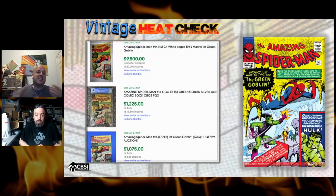First one we have is Amazing Spider-Man 14. I'm going to take this one because I love this book. I finally got myself a copy, and I'm thankful I got my copy before these prices. Because this has always been one of those books that's been highly sought, but the price never was. Many times as Norman Osborn has shown up, or sorry, the Green Goblin, because Norman gets named later on, many times as he's shown up here as the Green Goblin. But this here is a 9.4, not graded, but a 9.4 went for best offer 9.5. 1.8 went for 12.